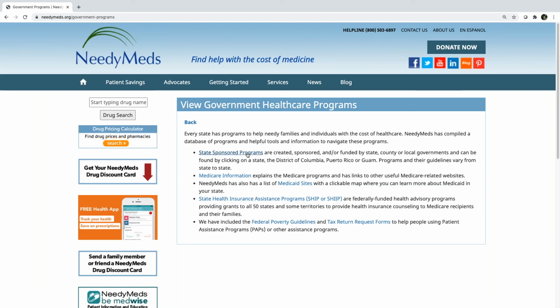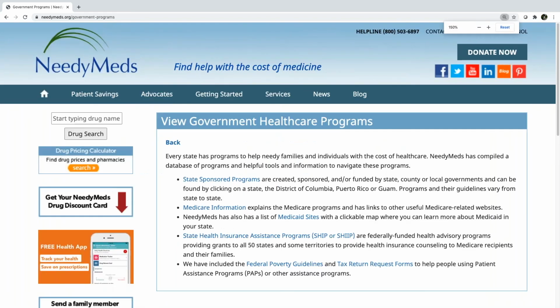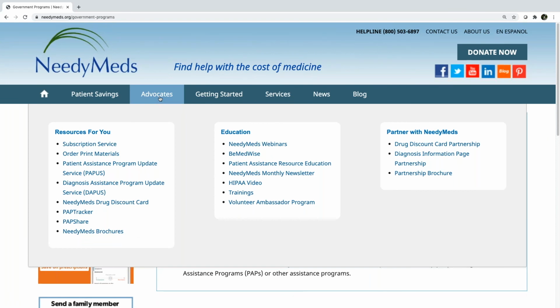So now, in the beginning of the presentation, I mentioned we also have a ton of educational resources. And you can check all of those out under the Advocates tab. Let me make the screen a bit larger. So this is where you can order print materials, you can sign up for email alerts about program changes, you could read more about HAPTracker, which was the software I mentioned earlier.